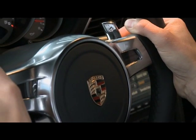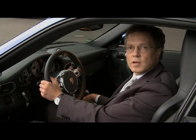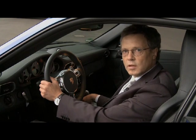And together with our different programs, you can pick when you press the Sport or the Sport Plus button. We are able to deliver shifting times that are either very comfortable or that are close to racing applications from our motorsports department.